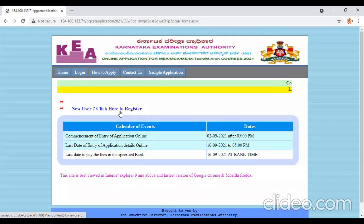So all the information, from time to time, will be shared to your WhatsApp. Here they've given you the entrance for application entry has been started from 2nd of September and it's going to end before 16th of September, 5 p.m.